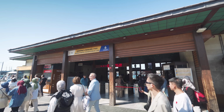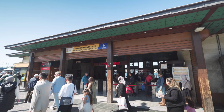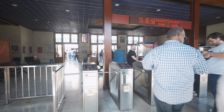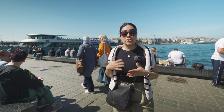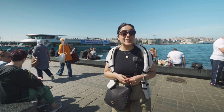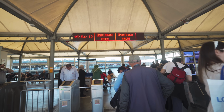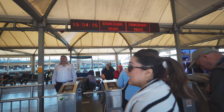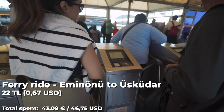But also, if you don't want to pay for the specific Bosphorus tour, you can consider taking the public ferries, which for Istanbulites are basically our public transportation, and they cost between 18 Turkish liras up to 30 Turkish liras approximately, depending on the route you're taking. In our case, we're going to take the public transportation from Eminönü to Üsküdar, and this one will cost only 22 liras.